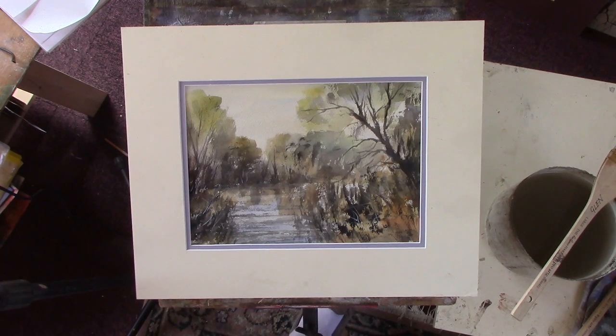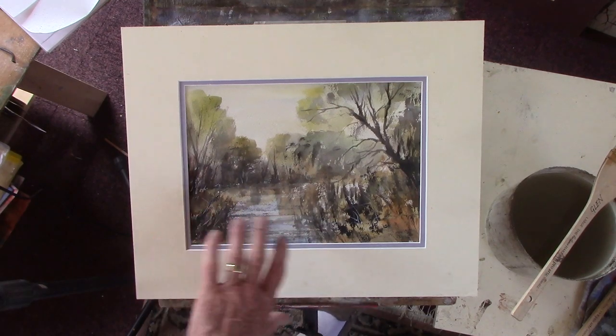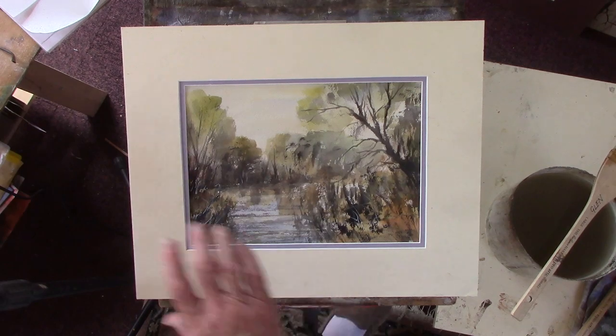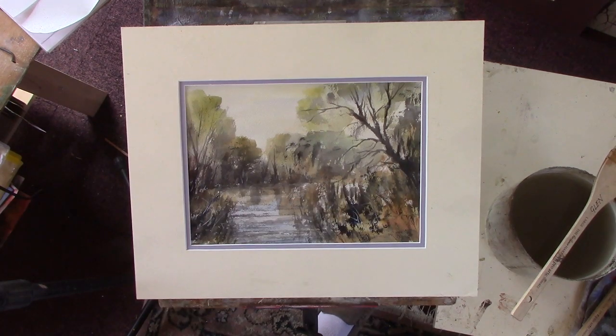I've done this very quickly. I washed it in, then I let it dry, wet the paper again, then put in the background washes and then just stiffened up.